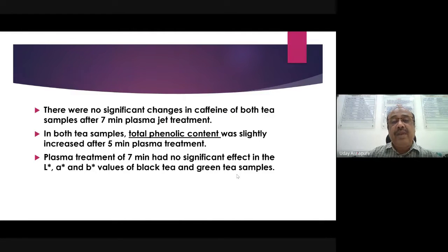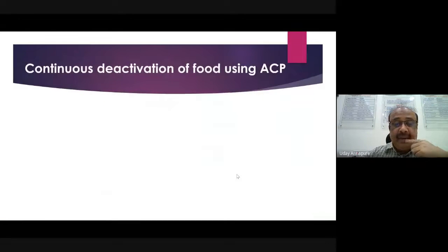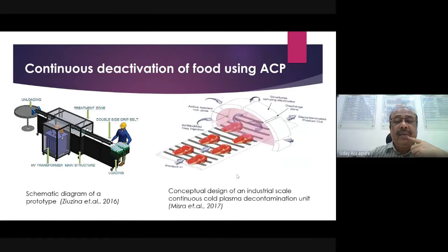So total phenolic content was slightly increased after 5 minutes of the plasma treatment. So these are some of the techniques where the direct exposure of the contaminated surface to the atmospheric cold plasma can definitely kill the microorganisms. Even the viruses also can be killed with the help of cold plasma. These are some of the examples for the continuous deactivation at the atmospheric cold plasma.